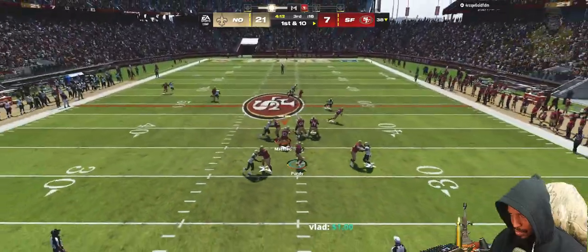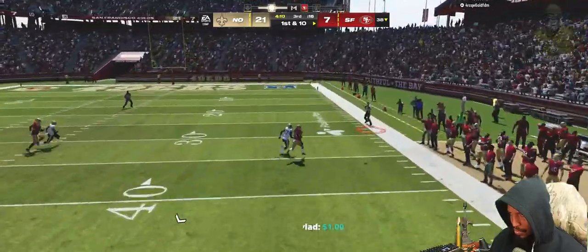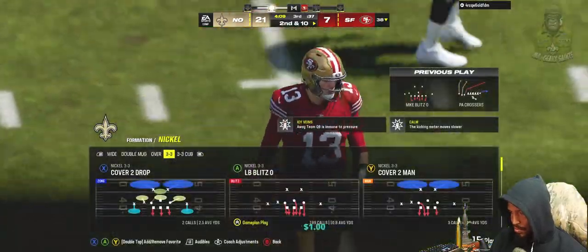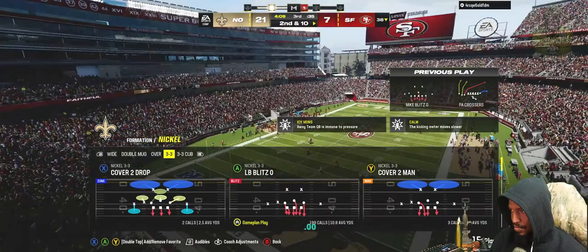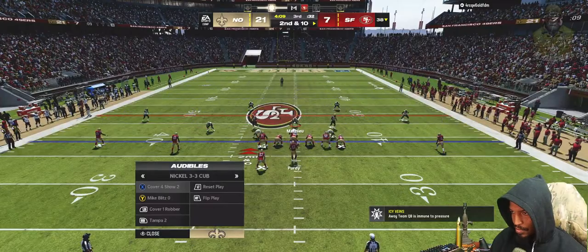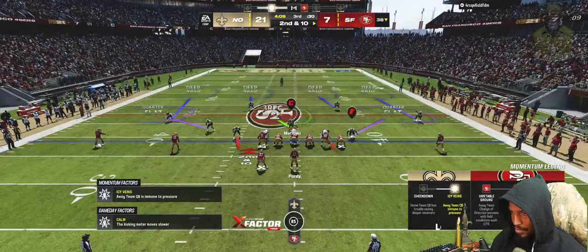They go play action here, Purdy. And he overshot him there. It's out of bounds, incomplete. Credit the secondary, credit the defensive game plan. They've been in his hip pocket all game long. They understood coming in that he was a big time receiver.